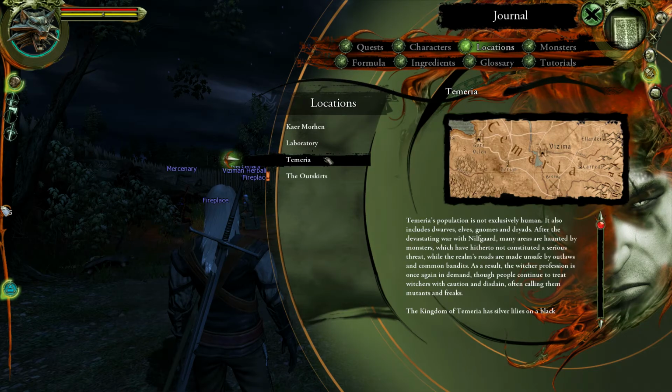Alright, Temeria. Temeria's population is not exclusively human. It also includes dwarves, elves, gnomes, and dryads. Oh my gosh, I wasn't expecting a game with so many fantasy elements, so I don't know how common these dwarves, elves, gnomes, and dryads are, but I can't wait to see them.